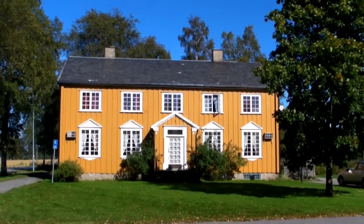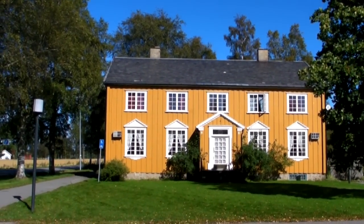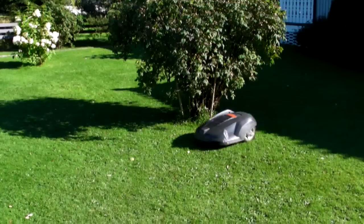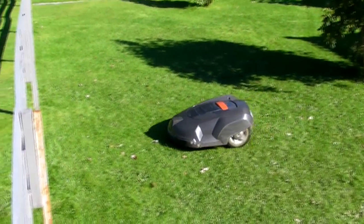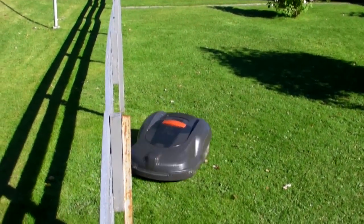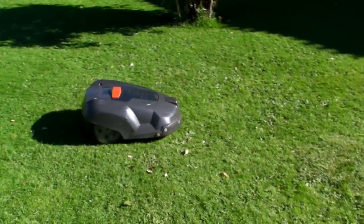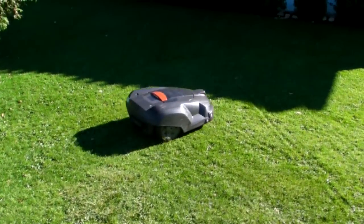And here we have the Nannestad Community Centre, where we had the wonderful reception last time we were here. We're back. And here's something I haven't ever seen before. This is somebody doing the lawns automatically. And so the mower is all pre-programmed to mow the lawns. And when it finished, it's all pre-programmed to go back in the garage and have a little lie down.